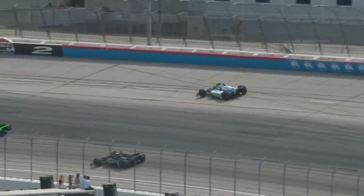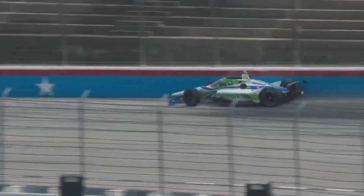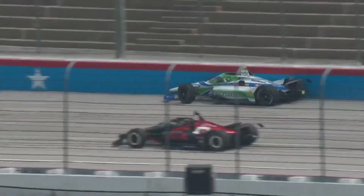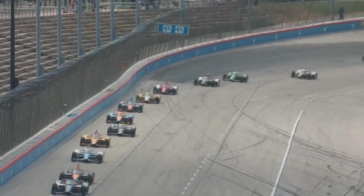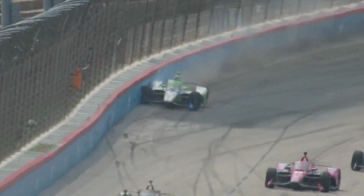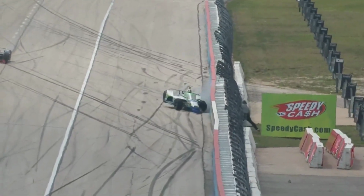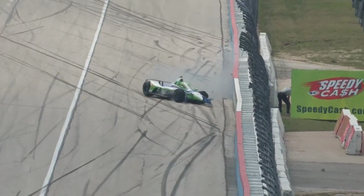Way up high, trying to save it, but you're a passenger at that point. Didn't hit particularly hard either. Now you can see him, he's turning into the right to keep it up there, but as you say, Townsend, once the suspension is broken, it can point the tires in any direction it wants, and it just unfortunately, yeah, you see the right front just collapses. Oh, and it comes to a stop quickly. That was a big hit.